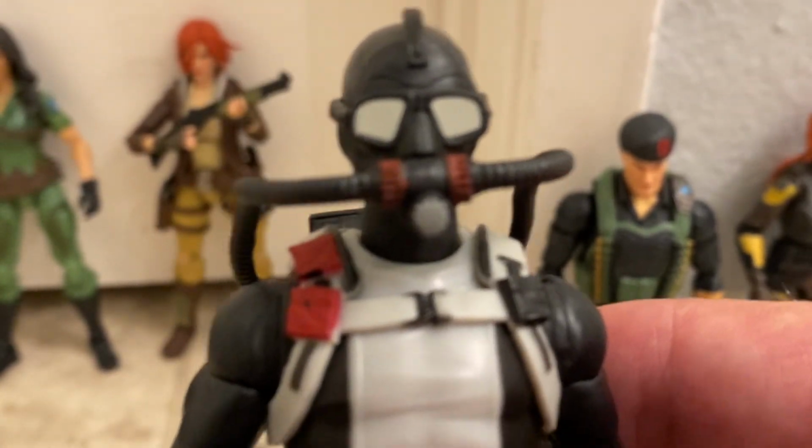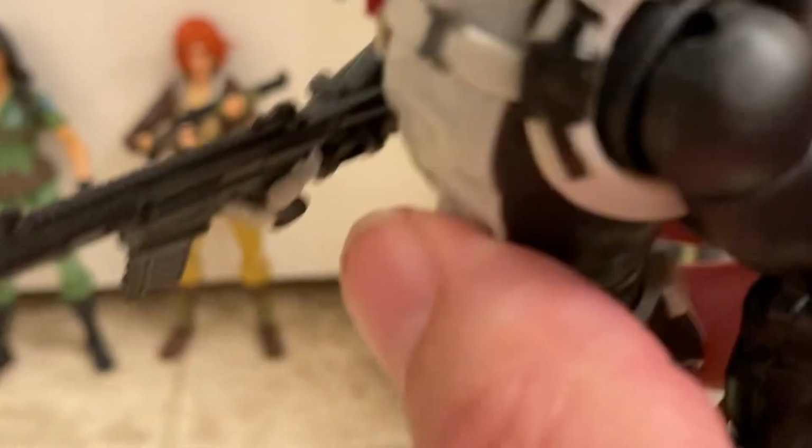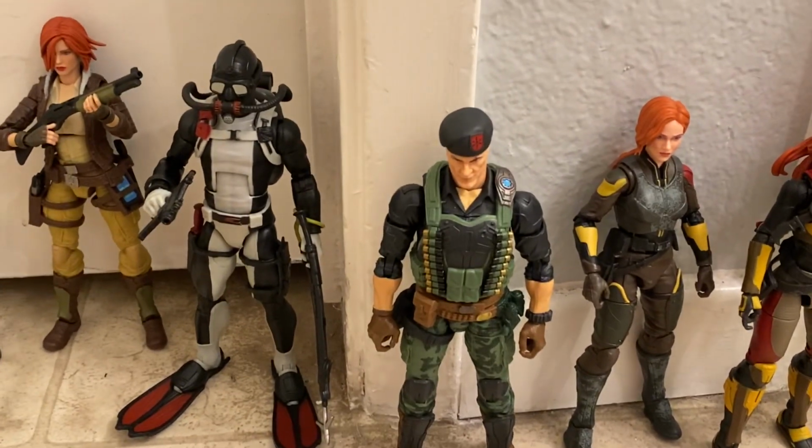Remember when Torpedo was fighting those giant monster tube worms in the cartoon? It would be awesome if they made those giant tube worms as toys. That would be so cool. I'm not gonna say they won't, because the G.I. Joe team kind of seems like they listen to their fans as far as requests for figures to be made. It would be cool if we got the giant tube worms to fight.